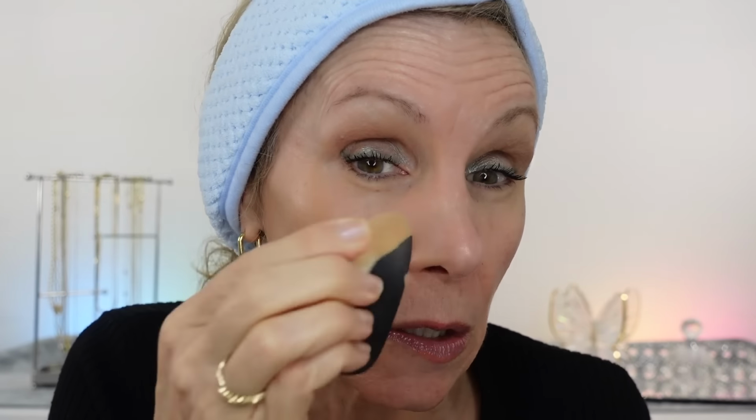Now I do bring it up under the eyes. I know some people don't because they want to put concealer there, and I've done it that way too. But this particular product gives me enough coverage where I find I don't need a concealer. But I'll show you one that I love if you do need a concealer, if you feel that's something that would help you out. So I'm just blending it, sort of pouncing it into the face.